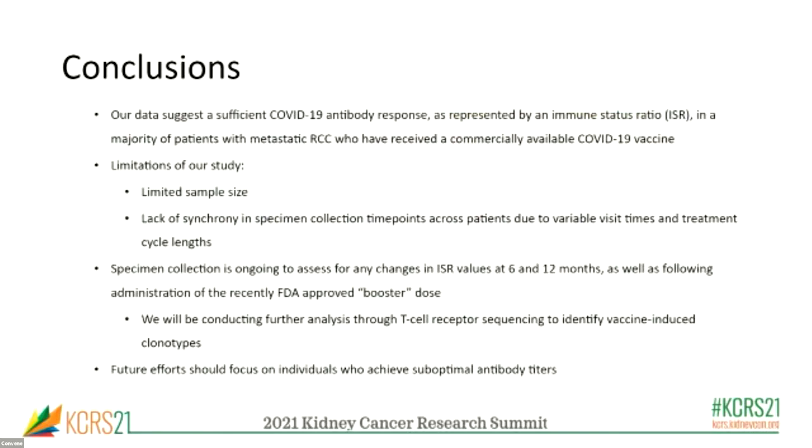In conclusion, our data suggests a sufficient COVID-19 antibody response in a majority of patients with MRCC who received a commercially available COVID-19 vaccination. In terms of limitations, while our study does represent the largest cohort to this date with patients with MRCC in this space, we do still have a relatively limited sample size. And due to variations in clinic visit times and treatment cycle lengths, our specimen collection did lack synchrony across patients.